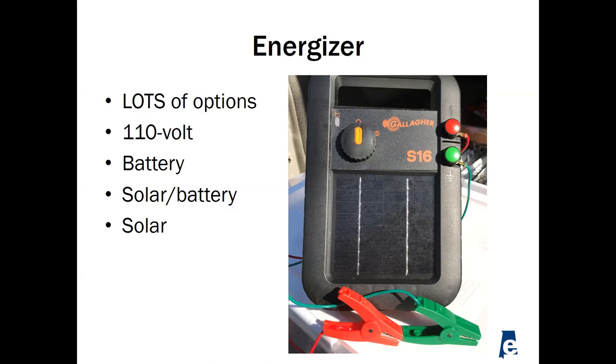And so it's important that you read as much as you can. Most of these manufacturers have very user-friendly websites. You can go on there, make a comparison between the different manufacturers, find the one that works best for you.